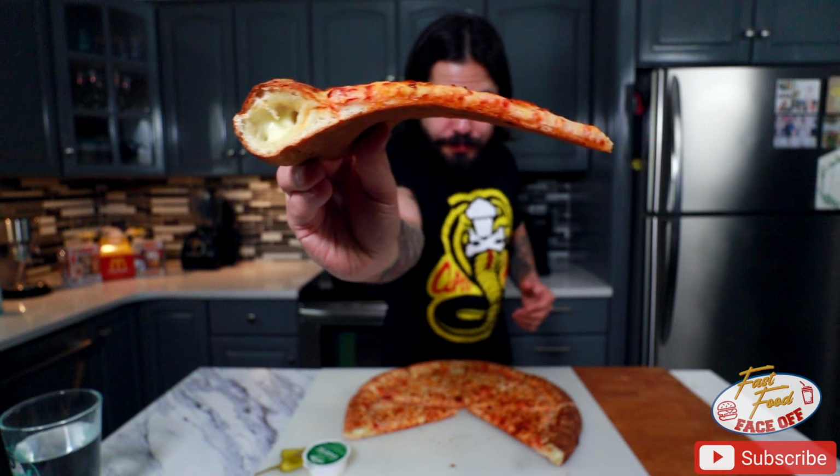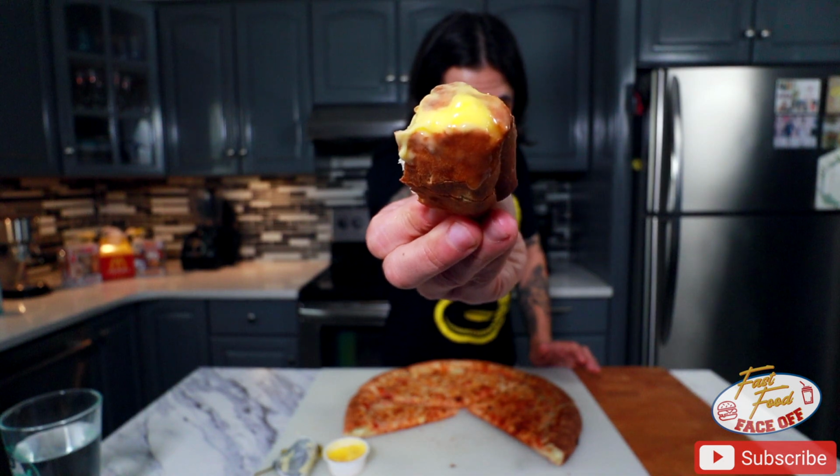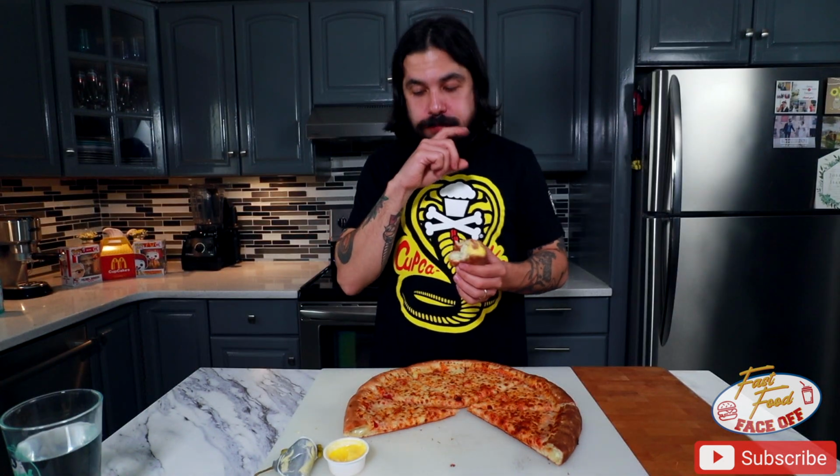Anyone who's had a honey wheat style bread knows exactly what kind of sweetness I'm talking about. I think both of these companies just went at this from an opposite approach. Where Papa John's has a sweeter crust and a more savory sauce, Pizza Hut has a sweeter sauce and a more savory, buttery crust. Your mileage is definitely going to vary on this one.